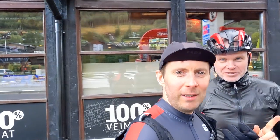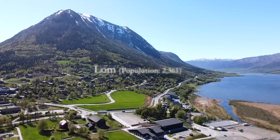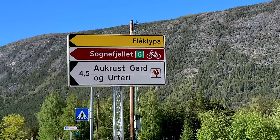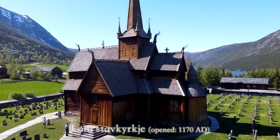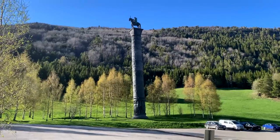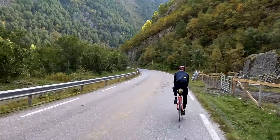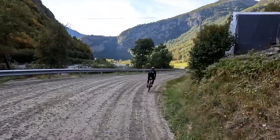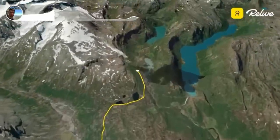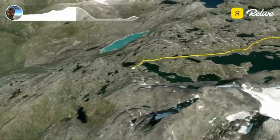Good morning, good morning. Cheers, stupid guys. Joining me on this adventure is my friend Eric, and the journey begins in Lom, a small, pretty town that sits at the end of National Scenic Route Sognefjellet. Day one should be pretty straightforward and uneventful, but cycling in the Norwegian mountains is not always that way. The road passes between Jotunheimen and Breheimen National Parks, so expect spectacular views on what many consider Norway's greatest scenic road.